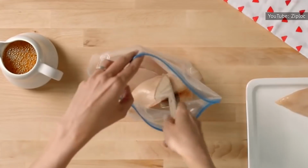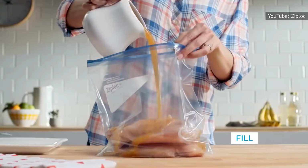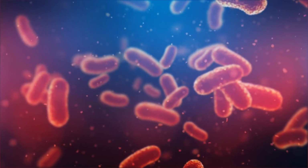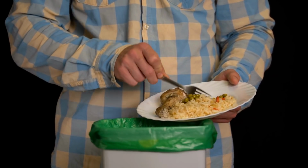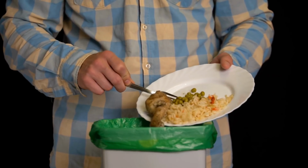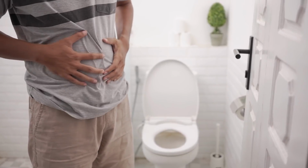Freezing food does not kill bacteria, even at the correct temperature. Bacteria can lay dormant when frozen and reactivate when they're thawed, which means food needs to be immediately cooked, tossed, or put into the fridge. Otherwise, you could put yourself at risk of food poisoning.